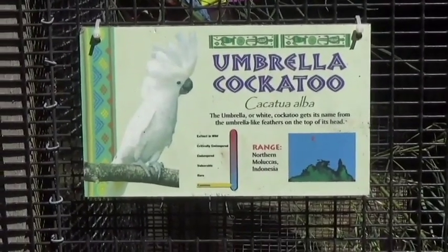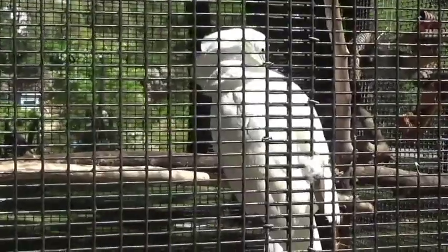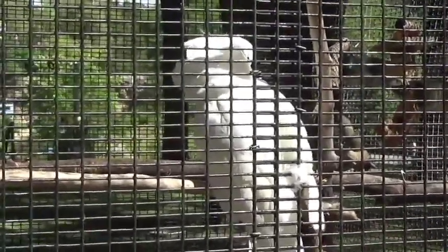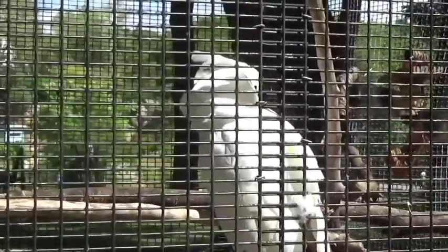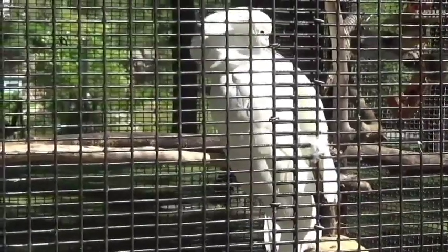Now this is an umbrella cockatoo. And there it is. Now these cockatoos have feathers on their heads. So whenever they go up, they just go up for different reasons. But I love these cockatoos, they're amazing. And there's another one right behind me, so I'll get onto that now.